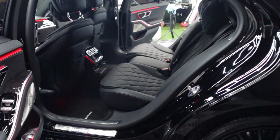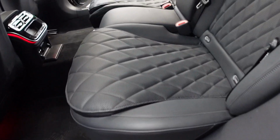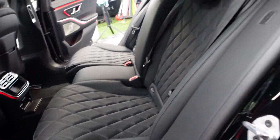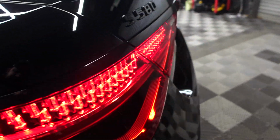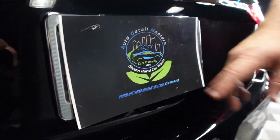Check it out. It's got a spoiler on the back, man. Look at that. Sheesh. It's just clean. What is it, S580? S580, yeah. Oh, but check out the plates, my boy.